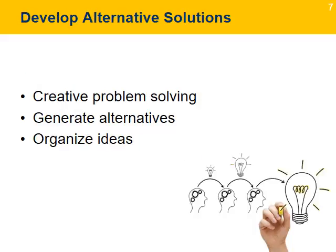Once a problem is well defined, the next step is to develop a good set of viable solutions before reaching a conclusion. The group can use techniques such as brainstorming to generate ideas to solve the problem, organize the ideas into categories, and eliminate solutions that don't address the root causes of the problem.